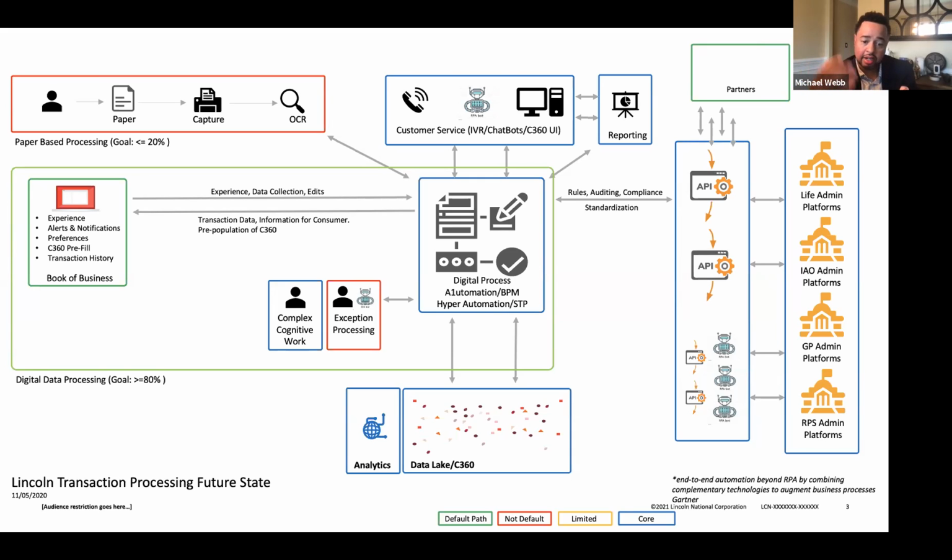Having a data lake, understanding who your consumer is from a 360 view, gives you the ability to personalize that service. So now when I call in and I enter my identifying information, they know it's Michael Webb. They know where I live. They know what products I have. In smaller companies, this may not be as big of an issue, but in large companies, we have data everywhere. We have systems everywhere. So normalizing that for our customer has been super important to us, and it aids in our automation journey, right?